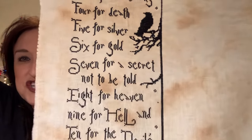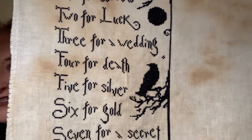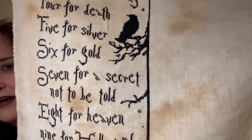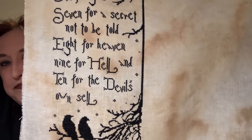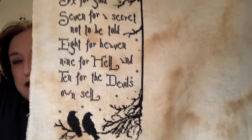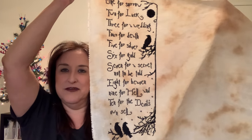Thought that was something I changed in this. No, maybe not. I think this is just the way it is. But that fabric is called Old Salem. It is beautiful. It's coffee dyed, so you can even smell the coffee when it arrives. That's it. Crow's Lullaby by the Primitive Hare. It was so much fun to stitch. I really enjoyed it.